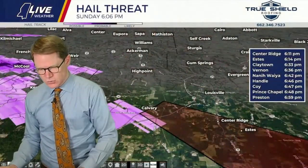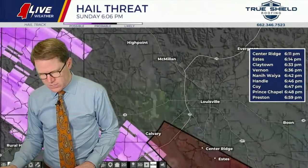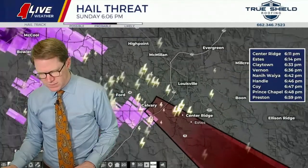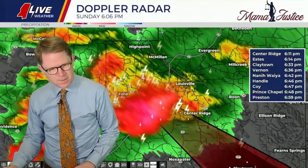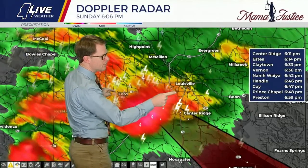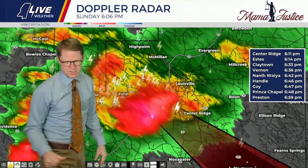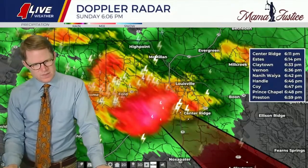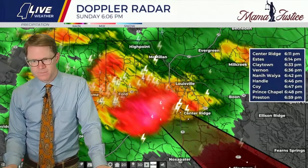Coming back here to our Mama Justice Doppler radar, and again, our True Shield hail threat on this. Go back 2D for a moment. So Louisville in particular, I'm going to look at this about 5 different ways. Apologize, we're just going to pop up 5 or 6 different things. But you can see just southwest of town is where this is the heaviest, moving, again, along Highway 15, or at least going to cross Highway 15 within the next few minutes here as it moves toward the south and east there. So fairly large in size.